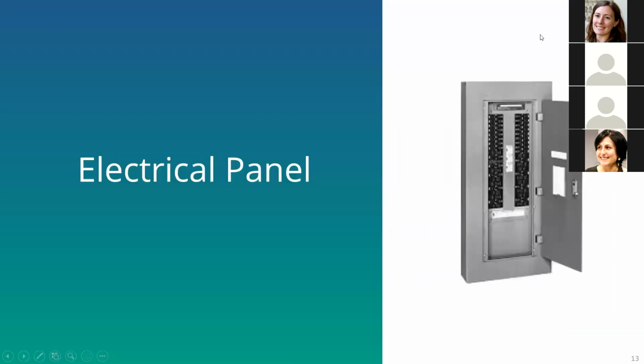All right, now onto the electrical panel. And this is one that I know is not always the easiest. It's complex, and we're not asking you to get in the way of the authorities having jurisdiction or registered electricians. It's really a very quick look to give a ballpark of, is this even going to work at all?